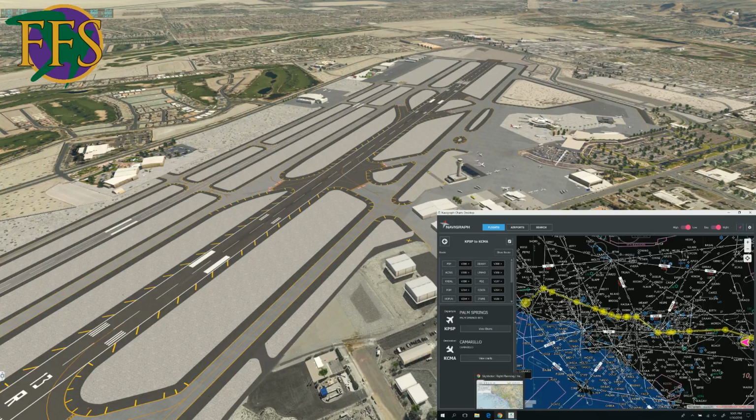Ground, November 400 Echo Romeo, off 30 Alpha 6. We're just taxiing straight ahead to the tower at the fuel pump. Roger, Echo Romeo, Alpha to the ramp. All right, thanks. Flight plan has been filed. Southwest 1267, cleared to the McCarran Airport, Padres departure.